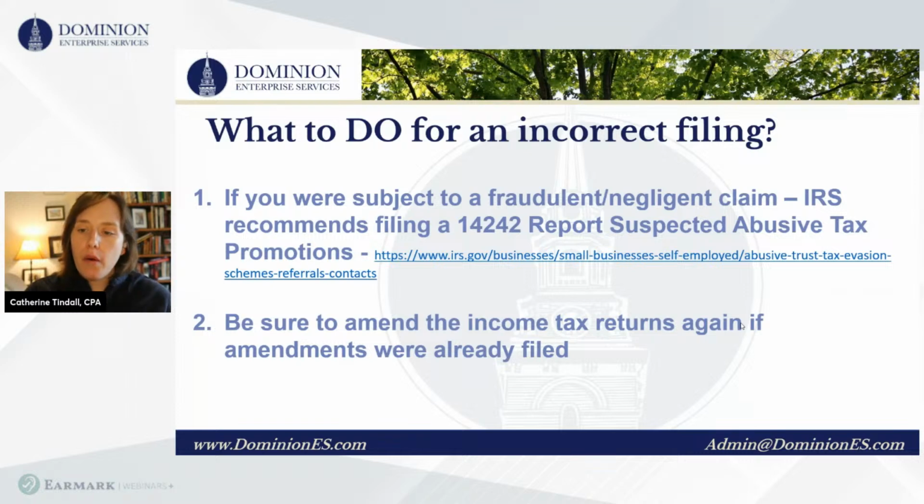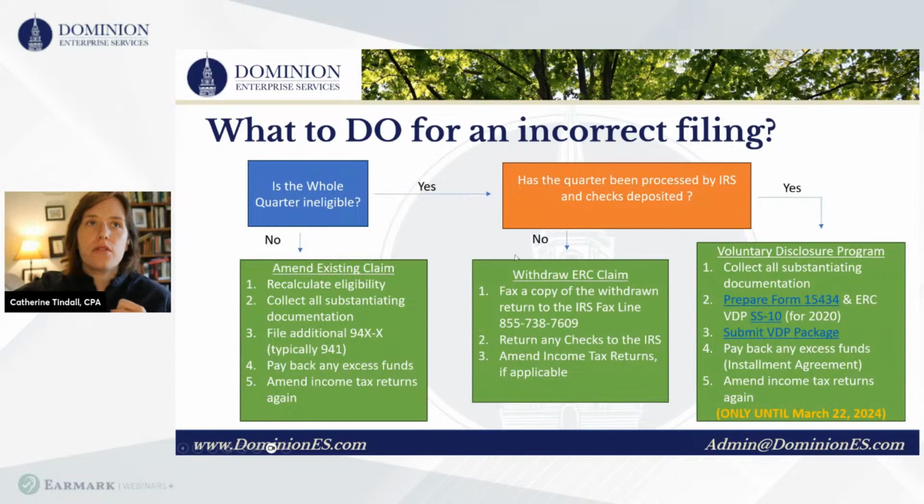And then as you're considering all these corrections for the ERC claim itself, you need to keep in mind the income tax situation as well, because if amended income tax returns have already been filed for this, whatever you do in a subsequent ERC correction, you want to make sure is reflected on those amended income tax returns because the statute of limitations runs on those faster. You don't want to be paying back an ERC, but then also have paid income tax on something that you're returning. So always keep in mind your amended income tax return situation.